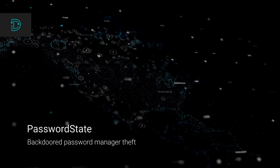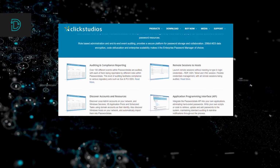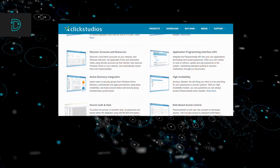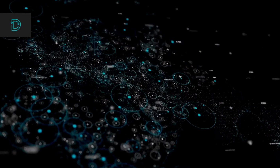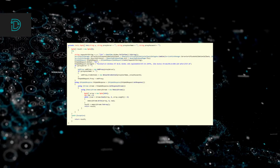First, let's discuss the backdoored password manager theft. Passwordstate is a password manager used by companies to help their teams share sensitive password resources. Last week, it was discovered that a malicious code was inserted into a patch released for Passwordstate. This malicious code acted as a backdoor and was made part of the product from April 20th until April 22nd.